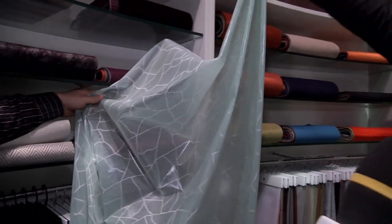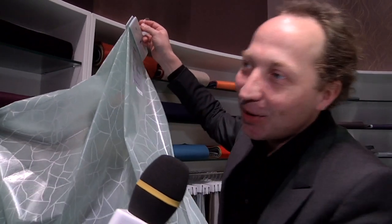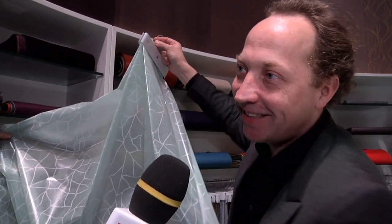It starts with looking at broken glass and thinking, it would be very nice to make a curtain that looks like broken glass, and then if somebody comes home and you close your curtains, it looks like all your windows are smashed. Okay.